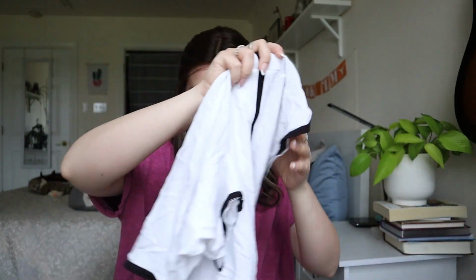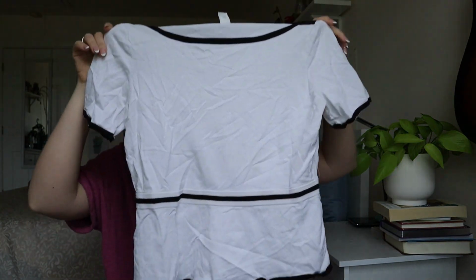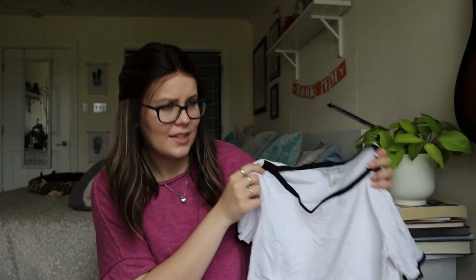And our second to last piece, let's see, White House Black Market. This is not looking great at the end. Okay, this one's going to a thrift store. It looks very faded, a little bit of a weird material. I'll look it up, but I don't think so. To a thrift store, unfortunately.